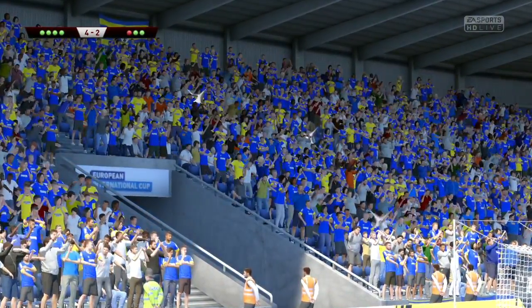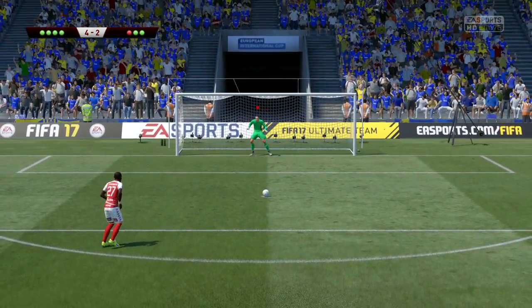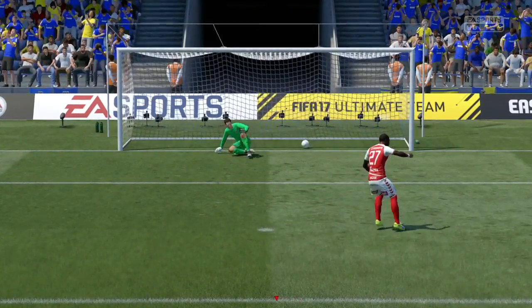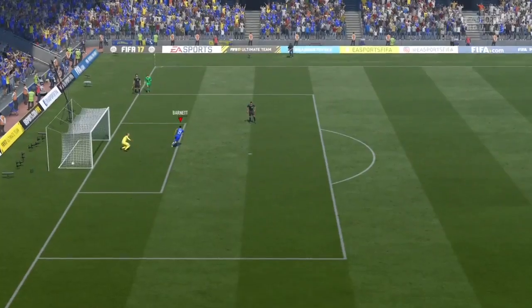And now I think Kalmar FF have to score, otherwise we're going through to the final. It's going to be the number 27, Juve, up against James Shea. James Shea does the Bruce Grobbelaar, but Juve scores, slots it home. But that means that if we score this penalty with Barnett, we're going through to the final. Barnett scores, and we're in the final.